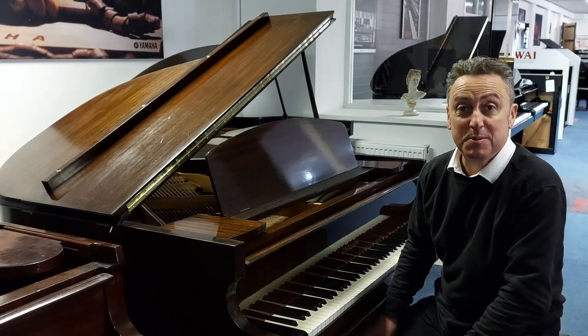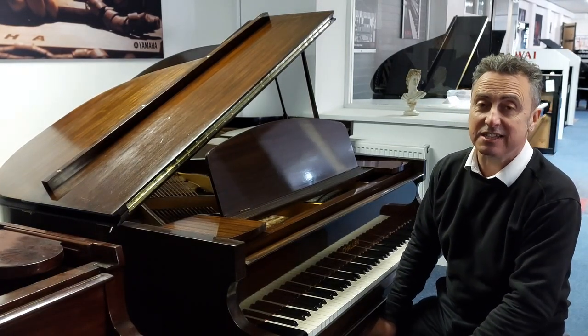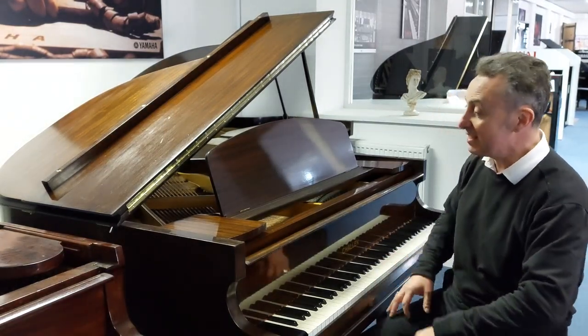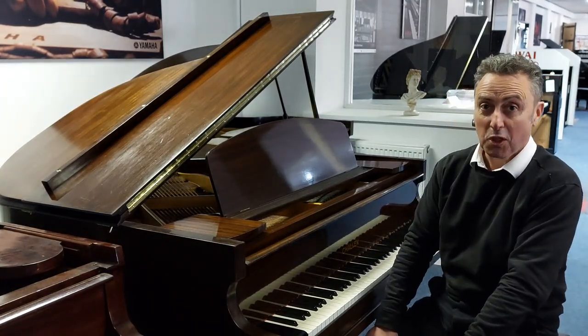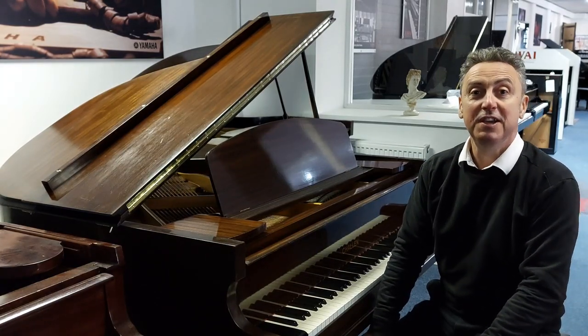And it's on our Rummage Music website right now, and we'll deliver it to any UK mainland address within the price as well, to ground floor, so that's all good. And it's here in our Bolton store. So this is the Challen Baby Grand. Hopefully you get it, and if you need any help, just let me know, get in touch.